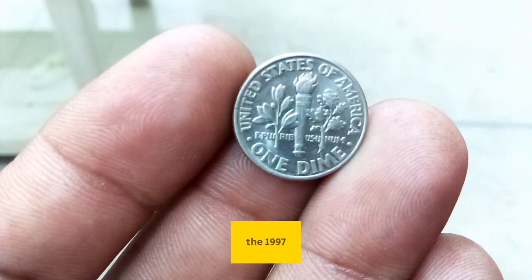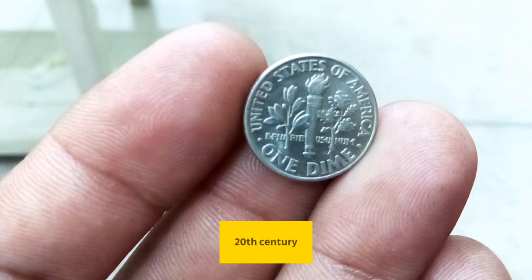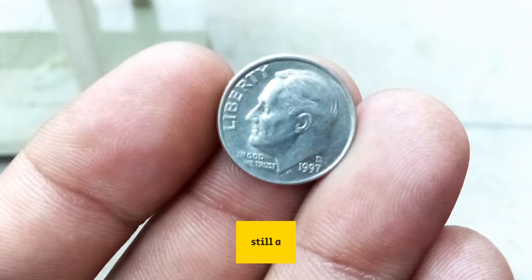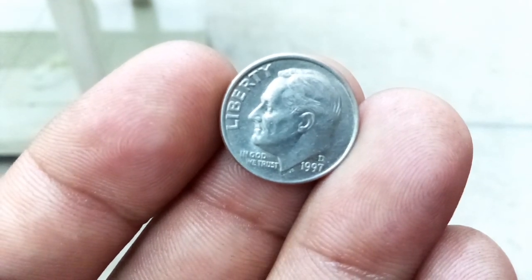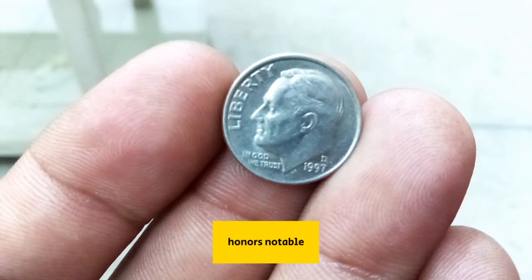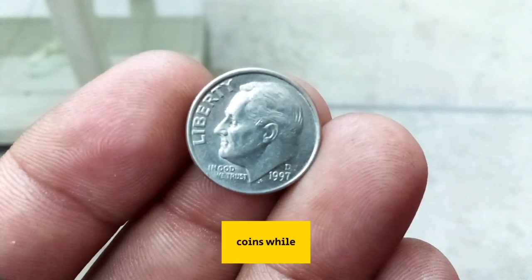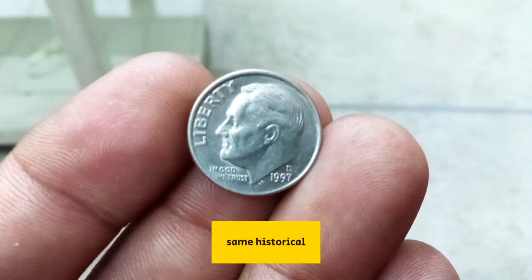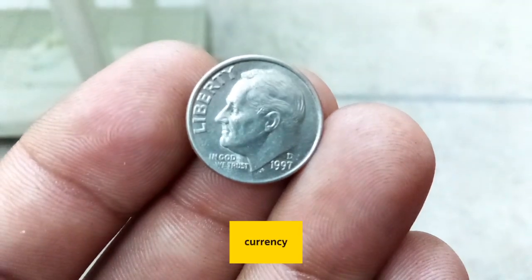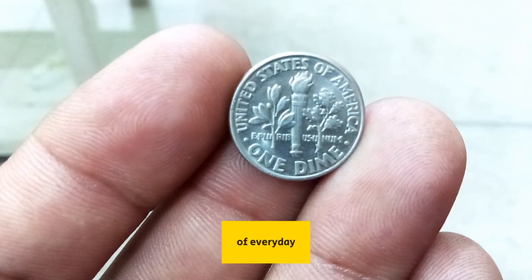Over time, the 1997 dime, like most U.S. coins, has become a part of the collective memory of the late 20th century. While it is not a rare coin or one with particularly significant historical value, it is still a representation of the era in which it was produced. It also stands as part of the broader tradition of American coinage that honors notable figures, with Roosevelt being one of the most widely recognized figures on U.S. coins. While the 1997 dime may not have the same historical weight or rarity as some other coins, it is a piece of the ongoing history of U.S. currency. Its design has remained constant for decades, and it continues to be a familiar part of everyday transactions.